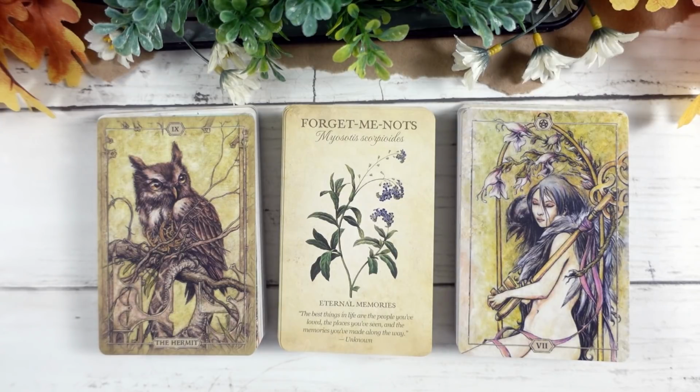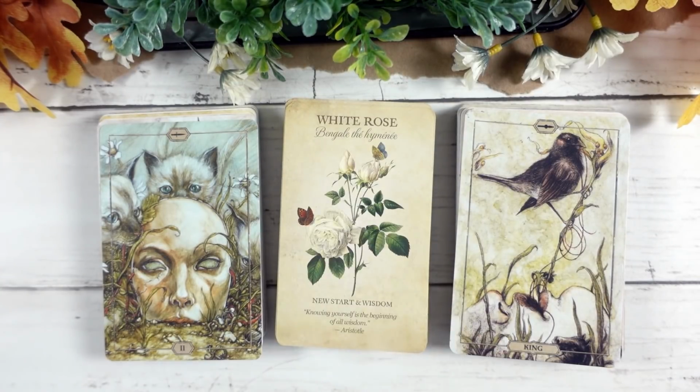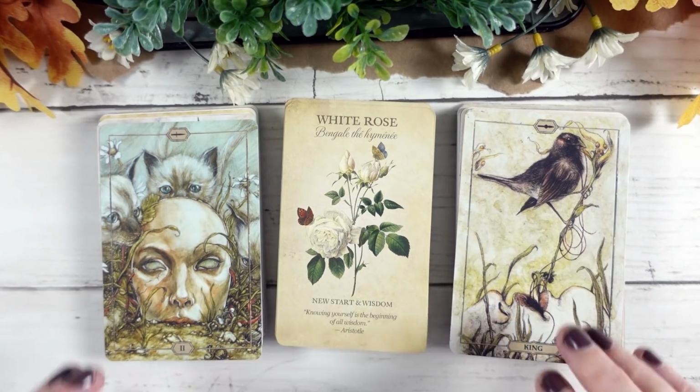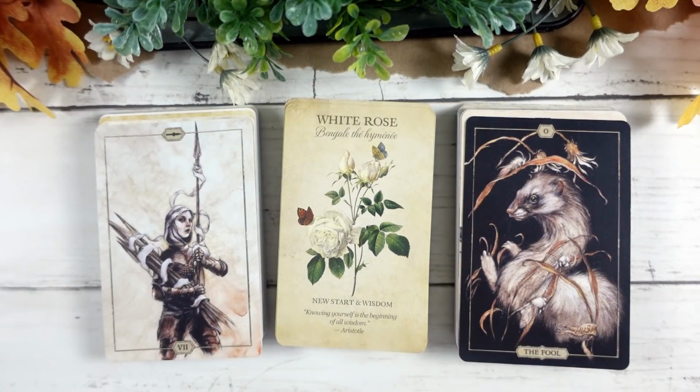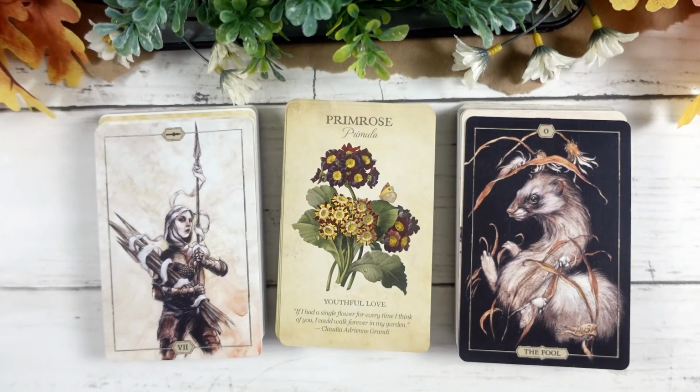So by incorporating some of these softer elements of the Botanical Inspirations, we can take a little bit of the edge off that bite. And I really enjoy that about this deck. It's one of the things that works really well about the Botanical Inspirations. And I use that a lot when I'm trying to just soften the blow a little bit. But again, aesthetically speaking, these are beautiful together. Again, one of the main draws for me with the Botanical Inspirations is the gorgeous messages in the guidebook.